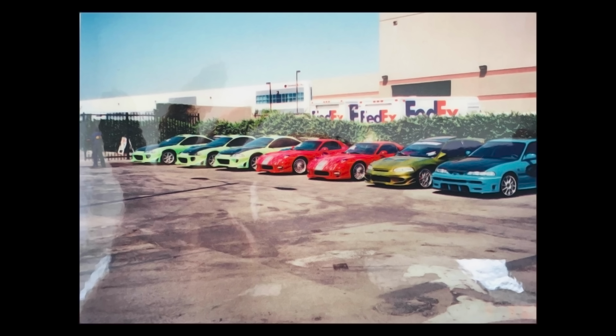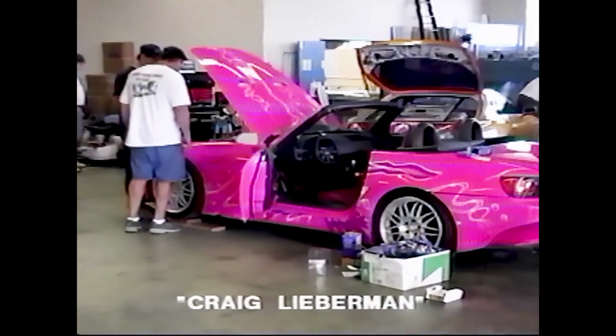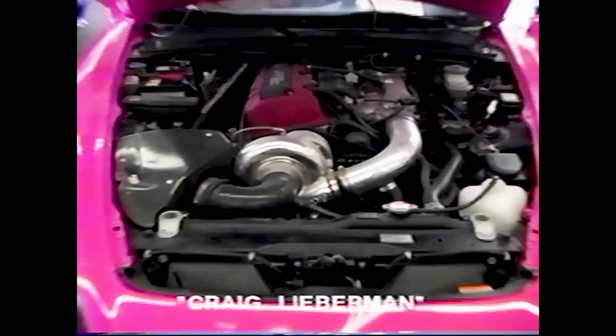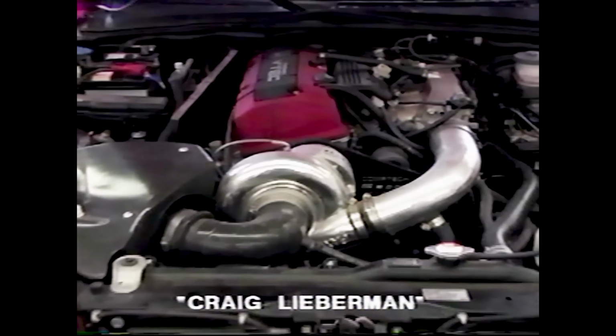So many of the surviving cars from the first movie would be reimagined using new colors, new body kits, wheels, and so forth. And as you can see here, the team is working on the S2000. By this time, RJ had installed a supercharger and different wheels on his car because there's going to be complex stunts. We had to buy 3 of those.